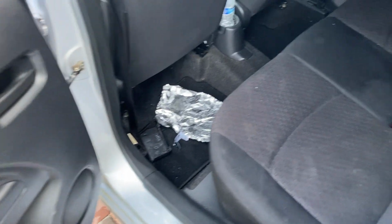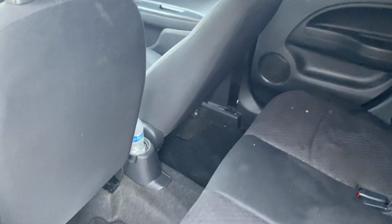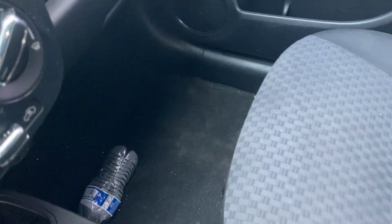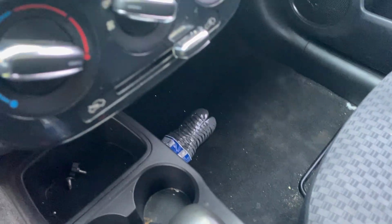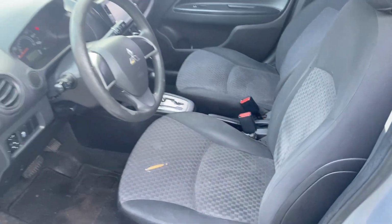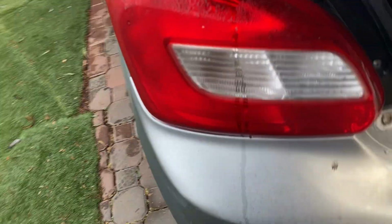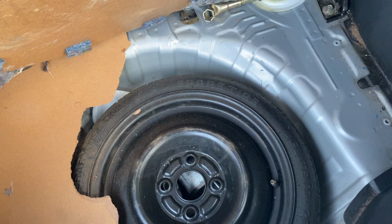I'm gonna clean this guy up. I'm heading over to the junkyard because I'm missing a floor mat on the passenger side. So we're gonna get this thing cleaned up, looking real good. Yep, alrighty. There's only one Mitsubishi, but it's a 2015. So I'm gonna see if I can find at least some of the stuff.